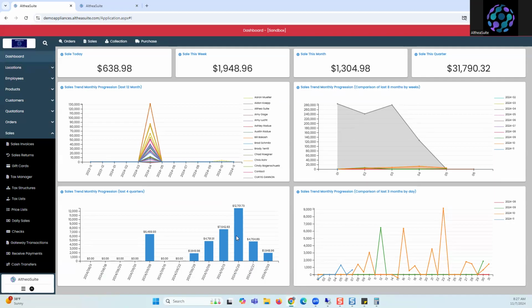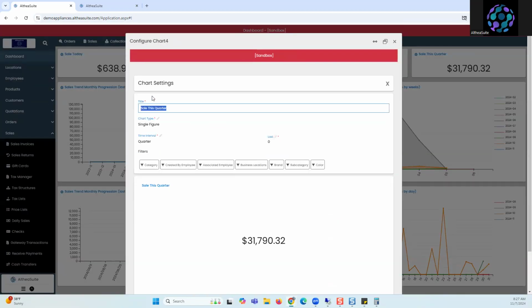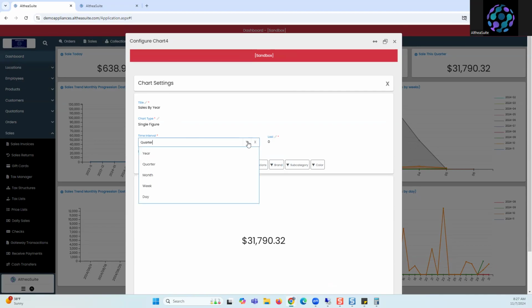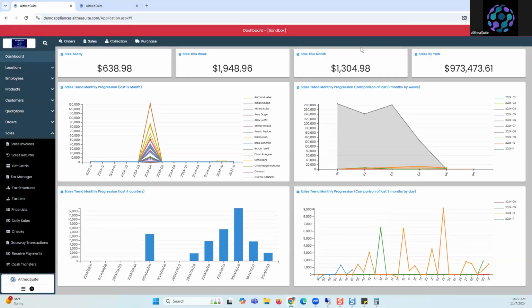You could have a breakup by weekly, monthly, yearly sales and show that. If you want sales by year instead of quarter, a lot of people say they want to see sales by year. So I can rename it, come down here and change it to year. Now apply it. So now it's showing you sale today, sale this week, sale this month, sale year to date. So these changes you can do yourself on the dashboard and have different views here.